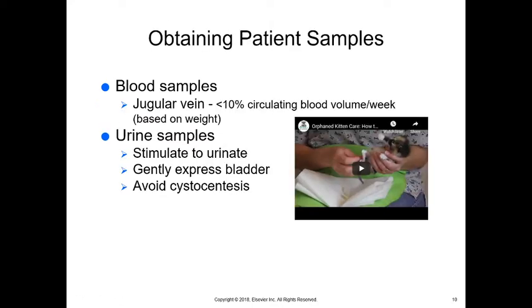When we're obtaining blood samples, typically we go for the jugular vein because it's the biggest one that we can get. But on occasion, we actually have to penetrate their bone and go directly into the bone marrow. That's called an intraosseous sample. We want to make sure that we weigh them, and we want to get less than 10% of the circulating blood volume per week. So we're going to get a small amount.